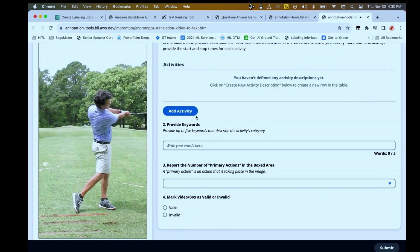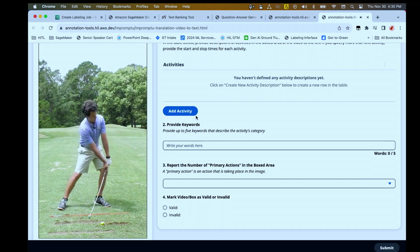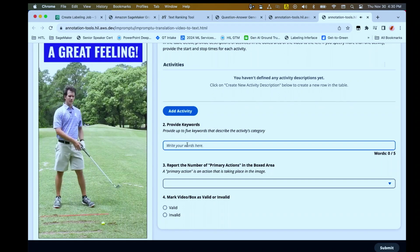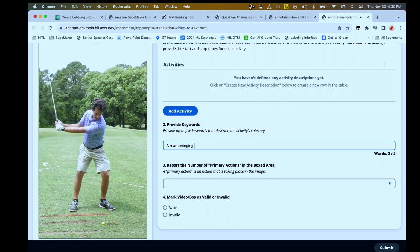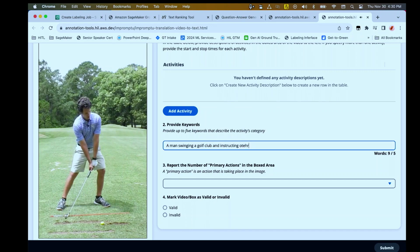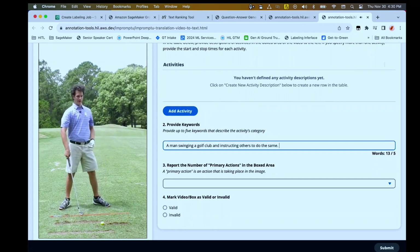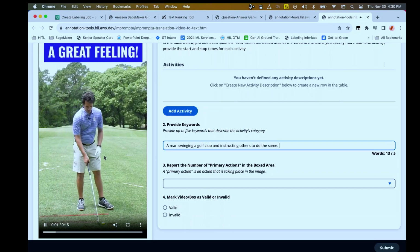Okay, so it looks like in this video, there is a man showing somebody how to swing a golf club, and I'm going to type out the keywords here. So, and instructing others to do the same.